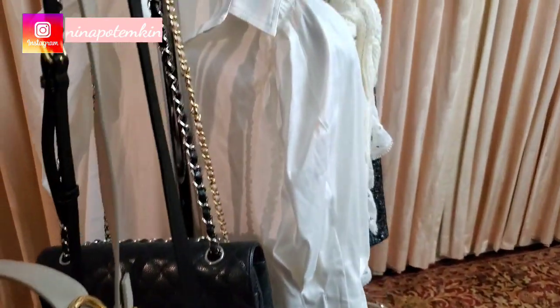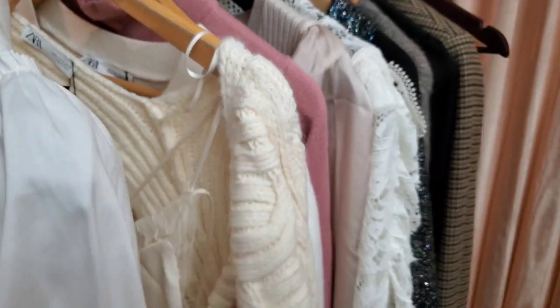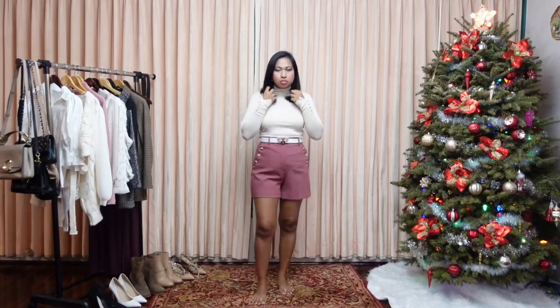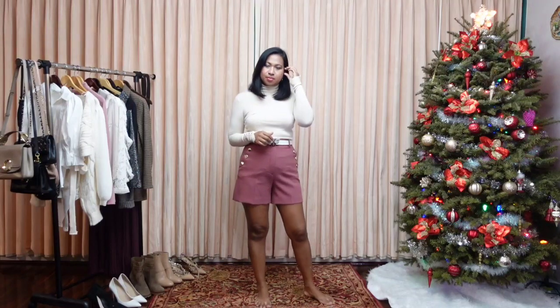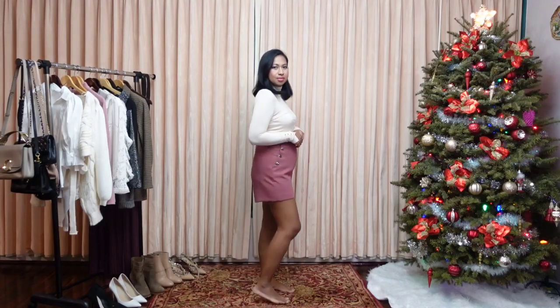And on today's video, I am sharing with you a huge try on haul from Zara. All right, so what we have here is a top and a bottom, both from Zara. So for the top, it's a high collar knit sweater turtleneck with long sleeves. And the bottom is a high waisted button shorts, front pockets with gold buttons.